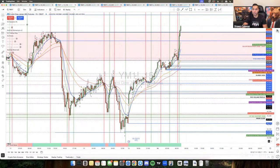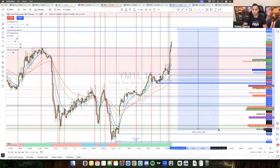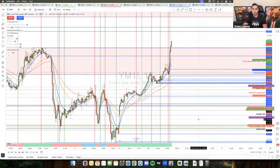If price continues to climb up to this area of liquidity right here, then that's going to be a 1,000 point drop. So there's got to be something crazy that's going to happen, like a bombing or some sort of war stuff happening, causing it to dump like that.